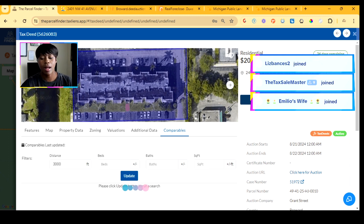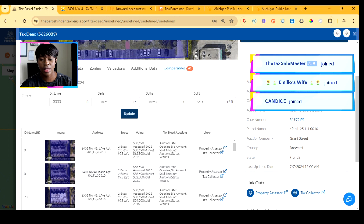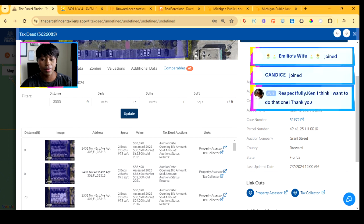All right. I'm gonna see if I can pull some comps for this one. See what it says. Okay, so here I just pulled up.